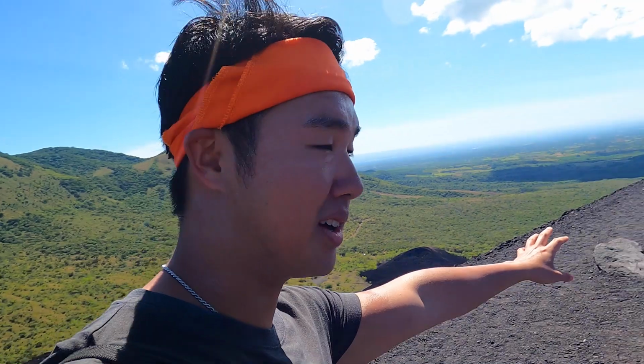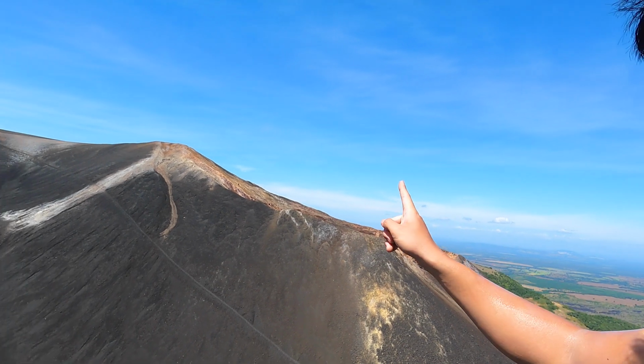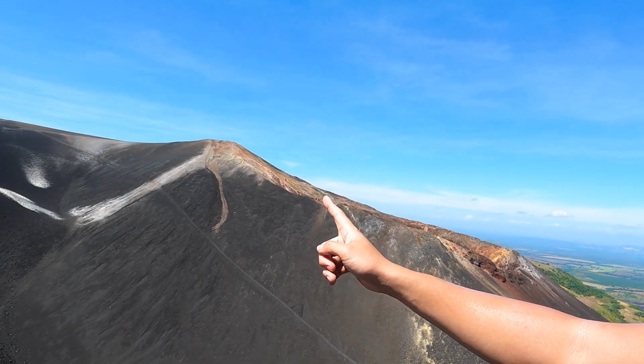So this is the path that we're walking on. And we're gonna keep going over here, up there. And over there is the crater, right there, see that? Right there. That's a crater, right there.